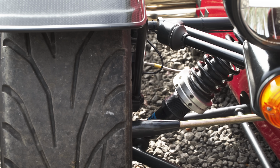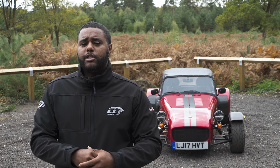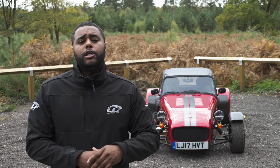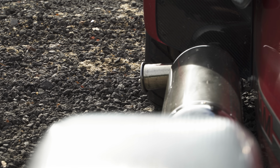I assume it's just the same Bilstein dampers as you get on the S-Pack, but probably tweaked up a little just to work alongside the limited slip diff. You can also upgrade to their track suspension, which will cost £200. And then you can also fully swap out the dampers for a race setup, which will cost you an additional £1,500. You'll notice it's got a side exit exhaust, which looks really cool in my opinion.